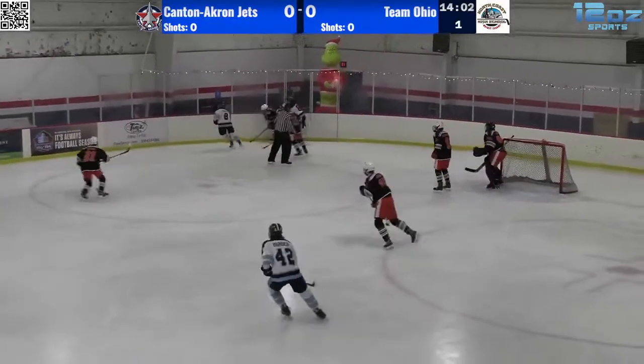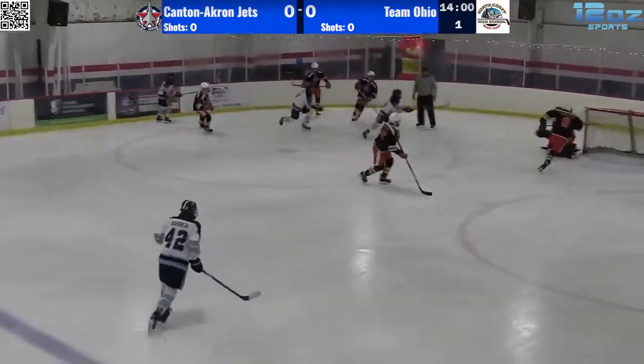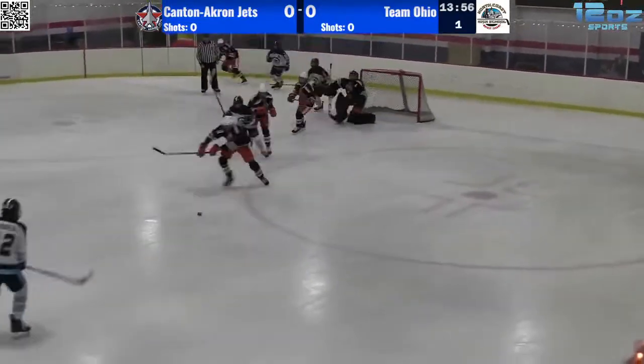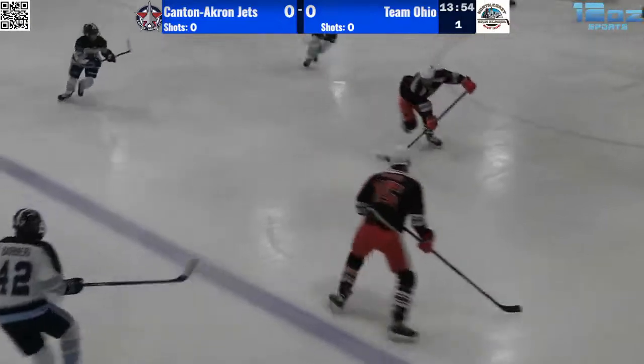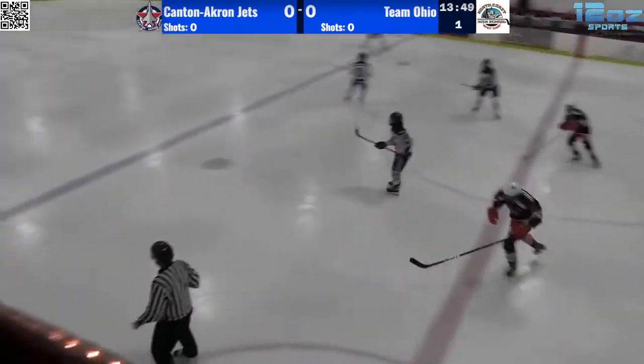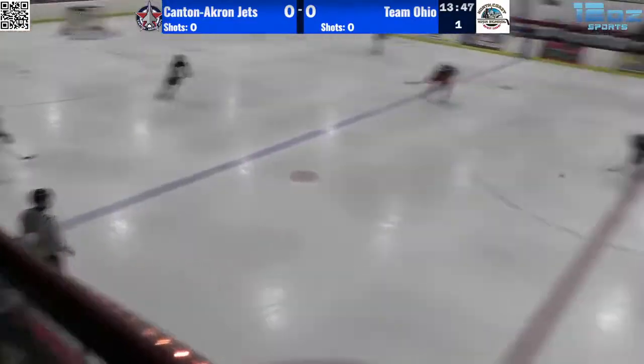Ramos wins the draw for Ohio. Going to try to chip it up those far side boards. Kept in the zone. And a shot on net by Barbieri is answered by Jagels. Up to the point. Barbieri tried to keep it for a moment, but then went right to the stick of Ramos and down into the Jet zone. Barbieri back out to center.